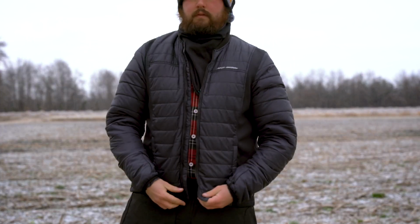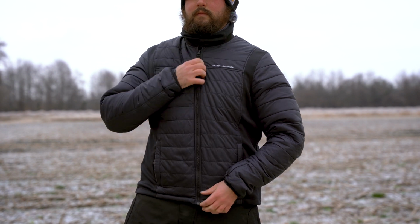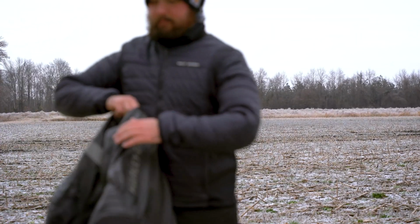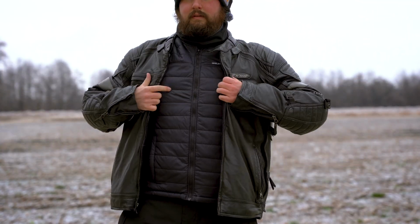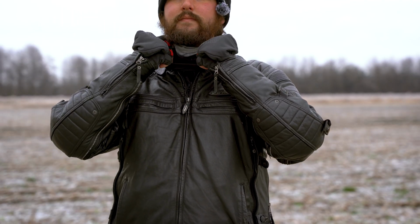I've got the good moisture wicking layer, a good flannel or something else. I like to keep something a little bit thicker between me and the heated jacket because it seems to help just distribute that heat a little bit better. And then from there, I'm rocking a leather jacket, and that's going to do a really good job of keeping those elements out.